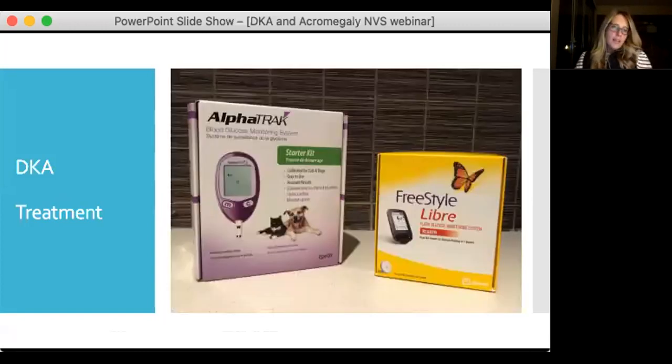If we want to then look at how we're going to monitor our response to insulin and to IV fluids, you absolutely want to be checking blood glucose every few hours and adjust your insulin accordingly. I know that's obviously difficult with overnight care in general practice in some cases, so that is just something that you'll need to warn owners about.